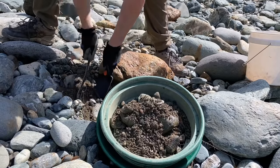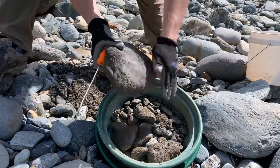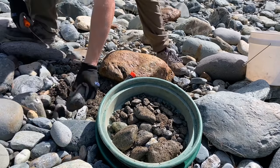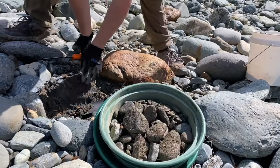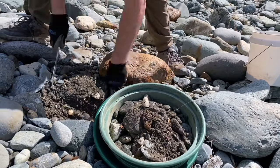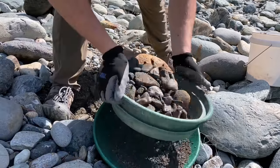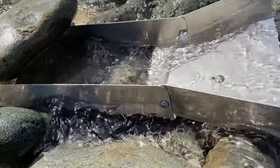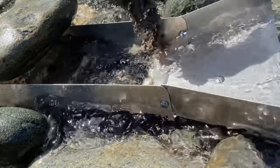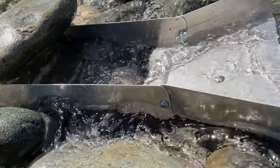I ended up only running one bucket of material through the sluice box. It's like a test bucket just to kind of figure out what was in this gravel. And then I kind of moved around and metal detected. I had a lot of issues getting the right flow in my sluice box, and I was only able to use it for a short period of time throughout this whole day.